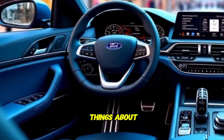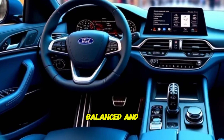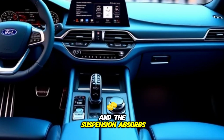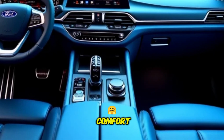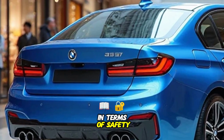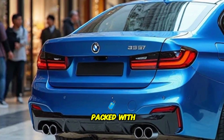One of the best things about the 330i is how it drives. It feels solid, balanced, and sporty. The handling is tight, the steering is responsive, and the suspension absorbs bumps like a pro. It also comes with different driving modes like Comfort, Sport, and Eco, so you can choose how you want the car to behave.